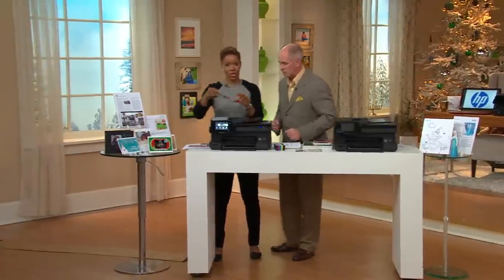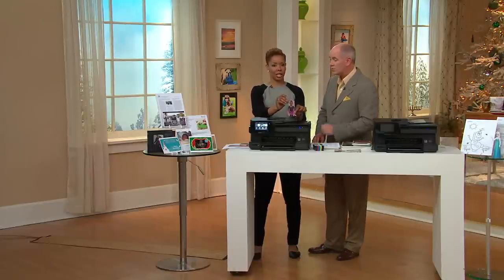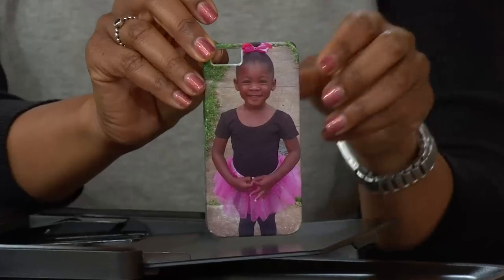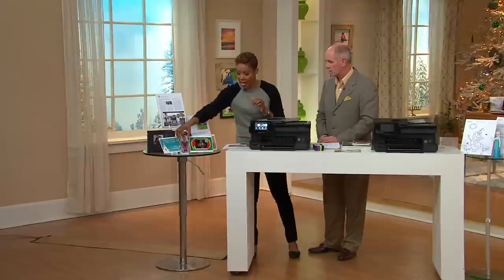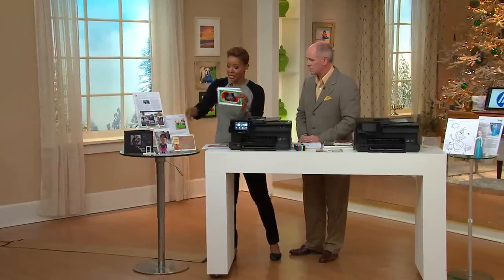Okay. And this is one of the things that I made. It's a cell phone case with my niece on the front. They also do leather-bound memory books. They do iPad cases as well. So you're going to get to make some good stuff there. Yeah, you just pop that over your phone like that. But with some of the software titles, you're going to be able to make the most use of your printer and get the most use out of it.